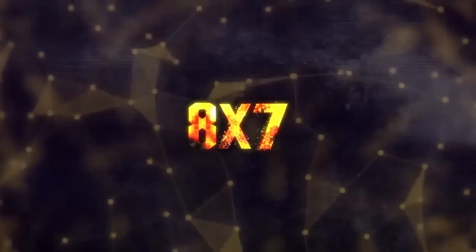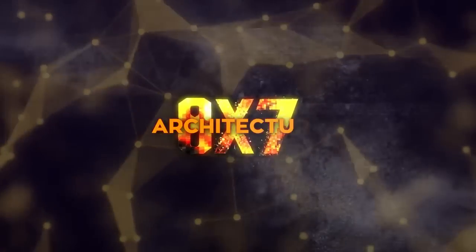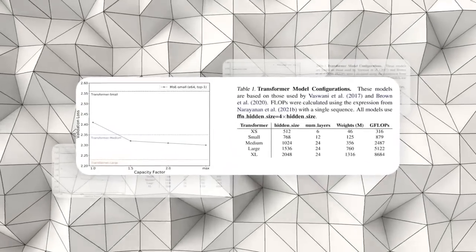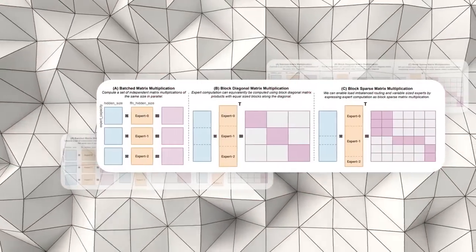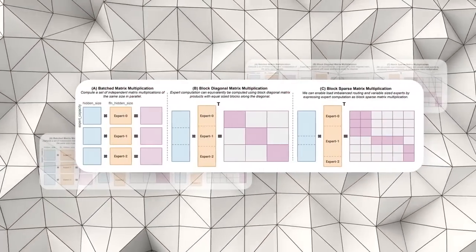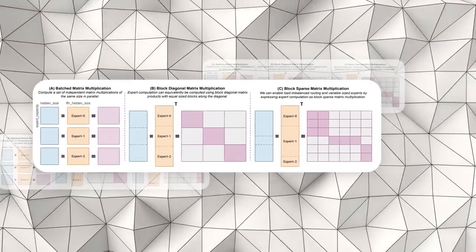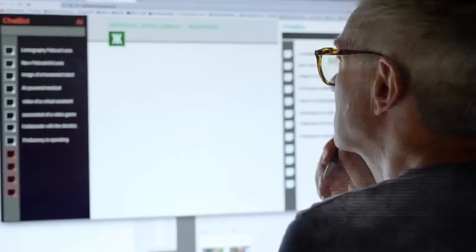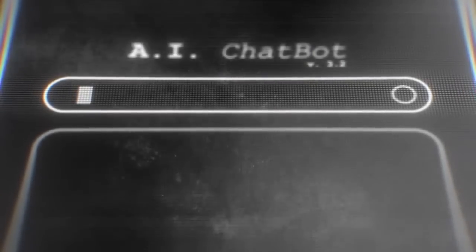So what's behind MIXTRAL 8x7B's exceptional abilities? Let's look at its architecture. Like most modern AI models, it's based on the transformer architecture. However, as I mentioned before, it uses the MOE approach, meaning it breaks down tasks into smaller parts and assigns them to the most suitable mini-model or expert. These experts specialize in different aspects like syntax, semantics, and style. Their outputs are then combined to give you the final result.